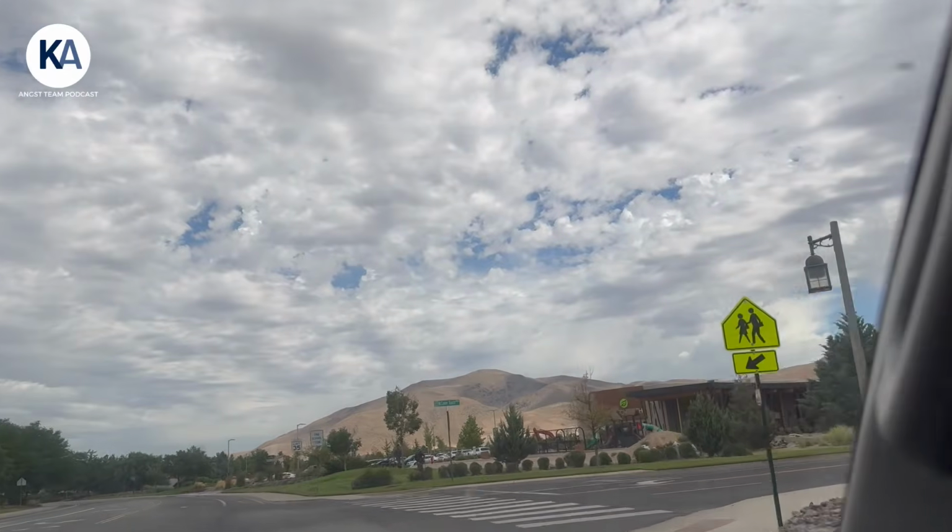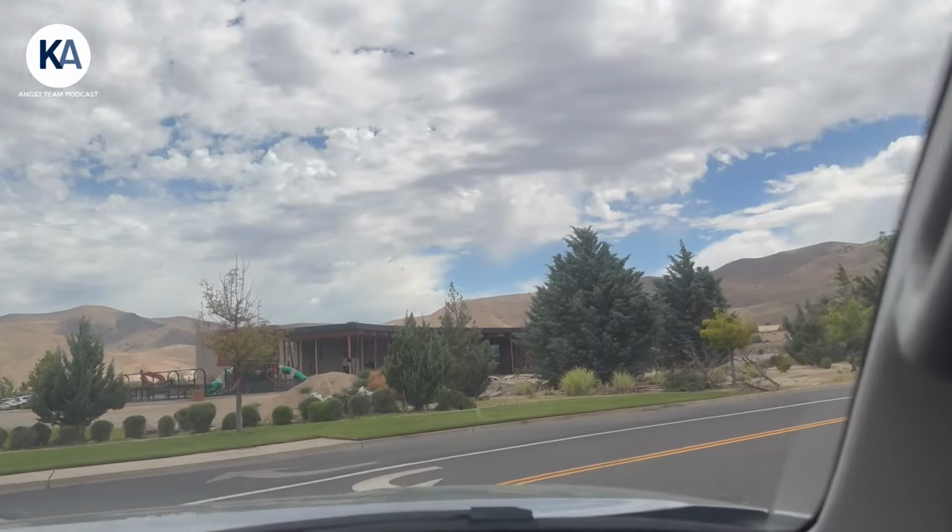We're gonna turn up a little air. It's a little warm in here. Nice overcast day at least, so we'll take that.